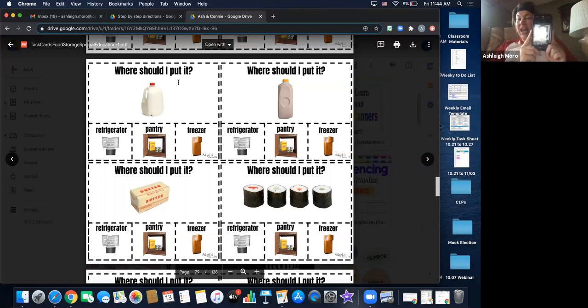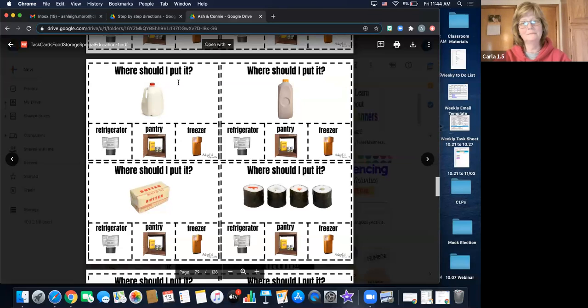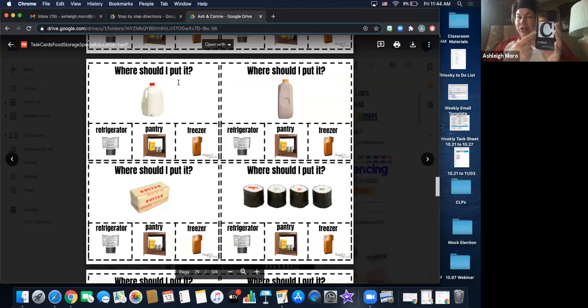However, if you have milk and it's about to expire, oh my gosh, I'm losing my picture. You can put it in your freezer to keep it longer. It gets a little bleh, it's a little different, but you can do that and it is okay to drink.